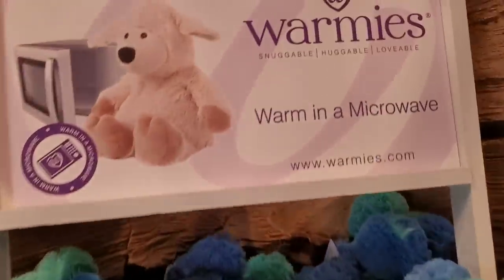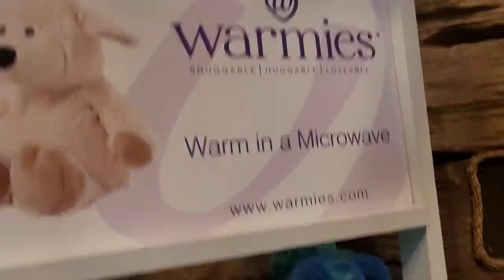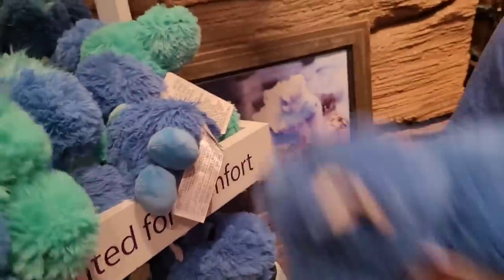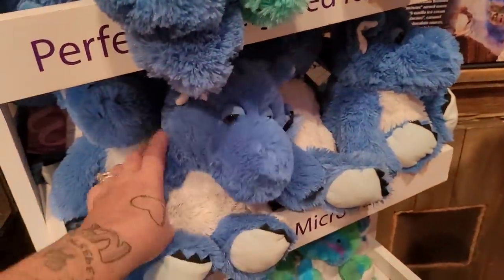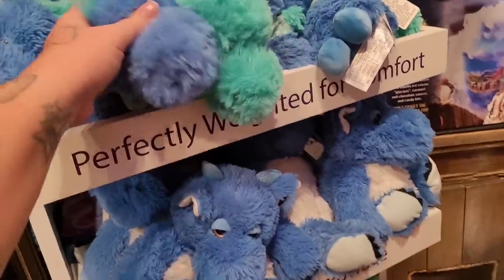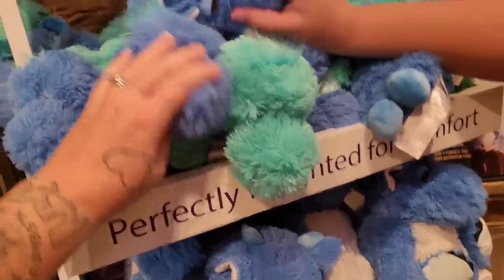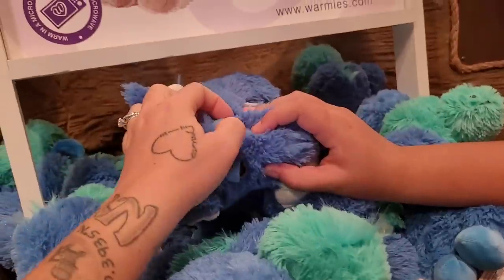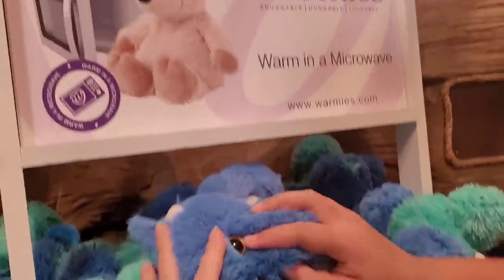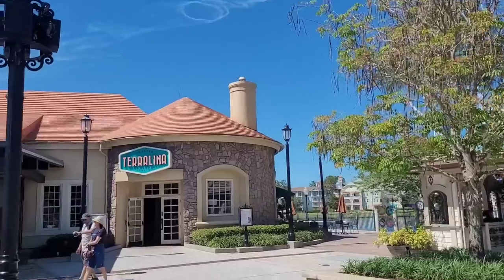So this is not something I've ever seen before. Warmies, snuggable, huggable, lovable, warm them up in a microwave. At no point in my life have I ever thought to put my stuffed animal into a microwave to warm it up. It feels like you gotta be real careful because then your kids might do that with a different stuffed animal if they don't know any better. It's gonna have metal in it and then that's a weird little explosion. So wait, you gotta be real careful on what's microwavable and what's not. You would think the eyeballs wouldn't be, but I don't know, y'all.